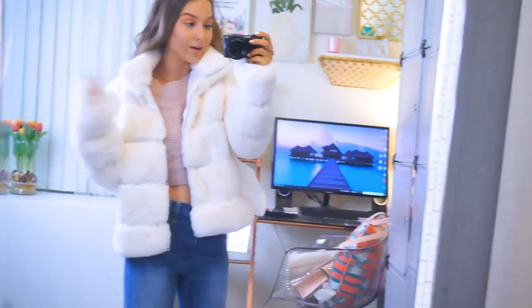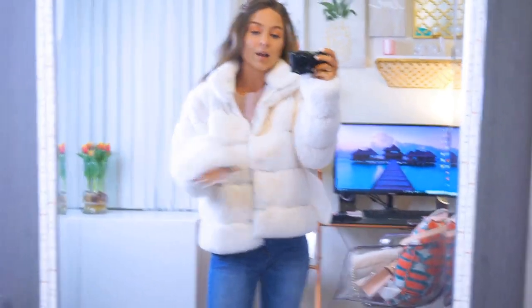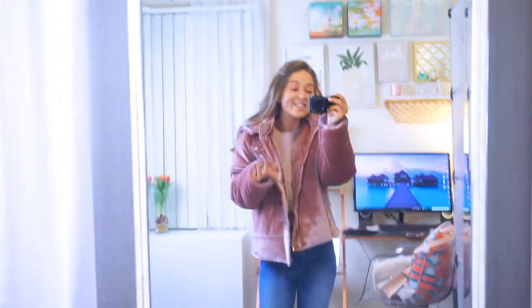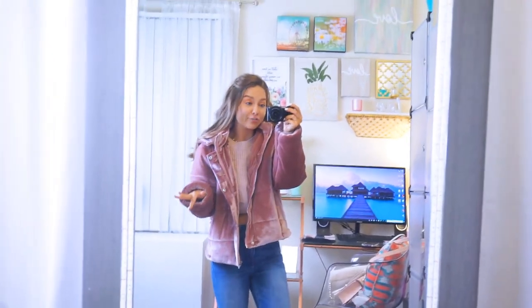Again, wear it dressy, wear it casual, whatever, it's just so dang good. And there are also pockets, which is just a double plus. Here is another jacket that I got and I'm obsessed, you guys. This is a velvet puffer jacket.